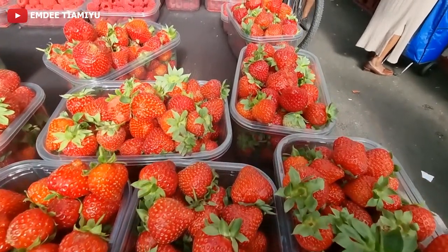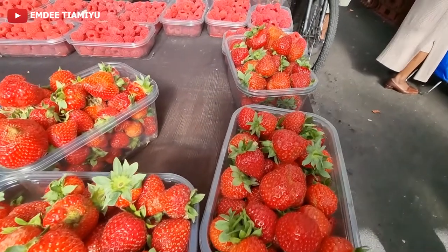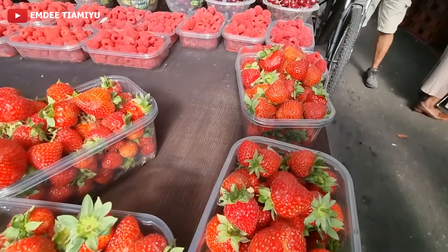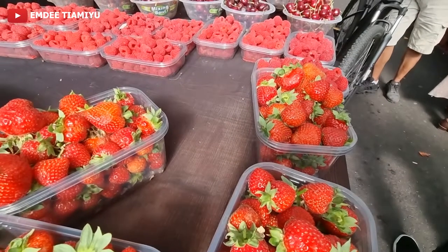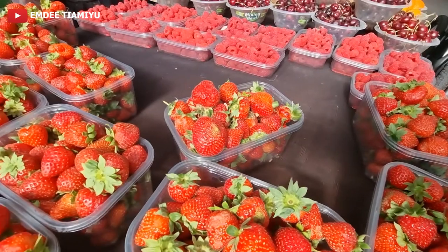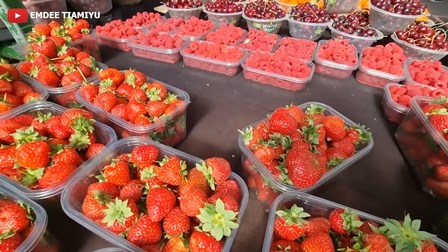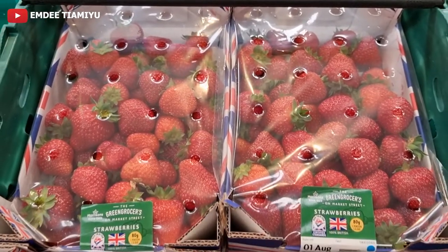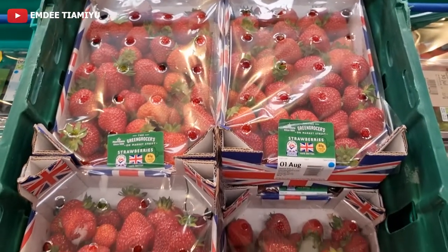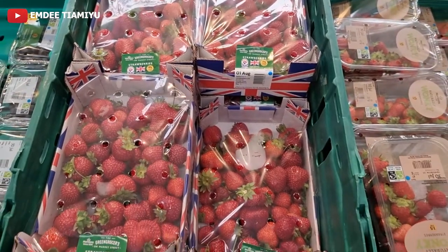Strawberries are very, very popular abroad, both in the posh shop and in the open market like the one you're seeing. They are very beautiful, colorful from afar. They are very cheap too. I mean, it depends on how you're looking at it and who is buying. In fact, people have them so much they even get spoiled. This is what they have packaged at the Morrisons.